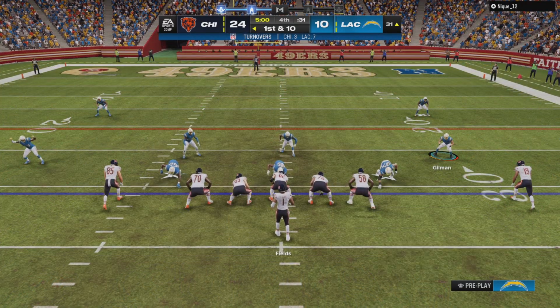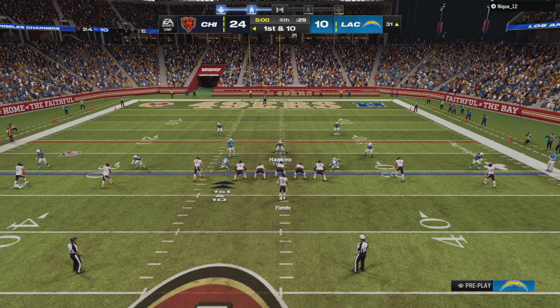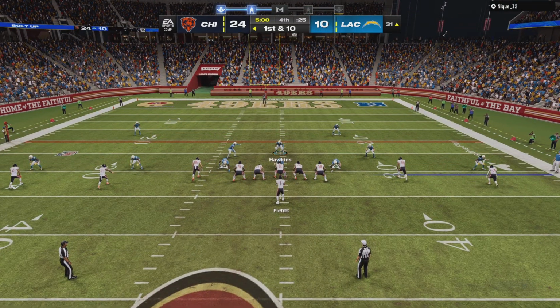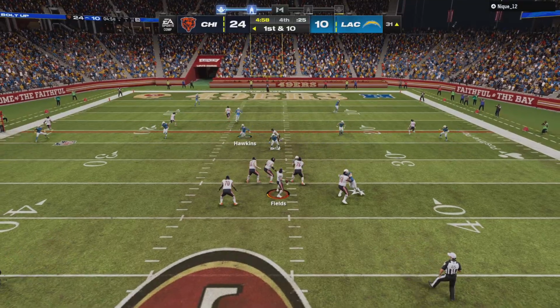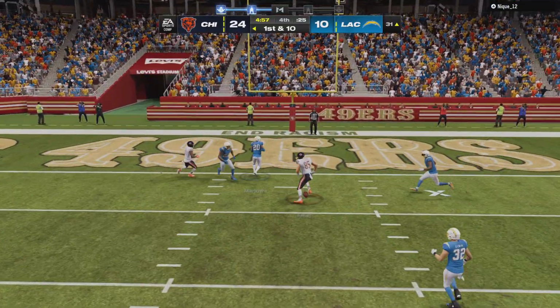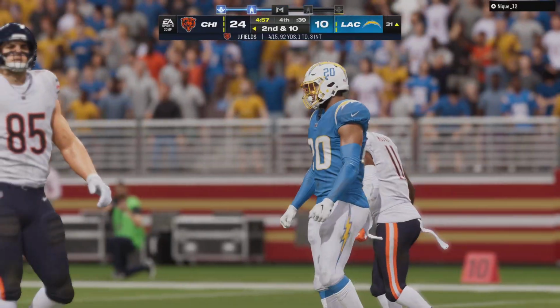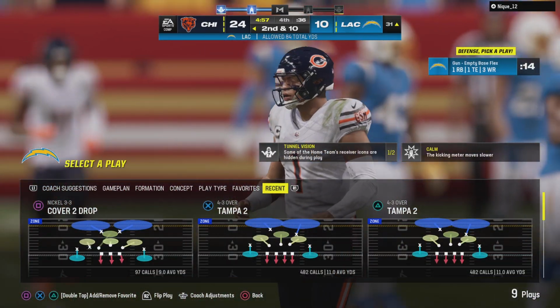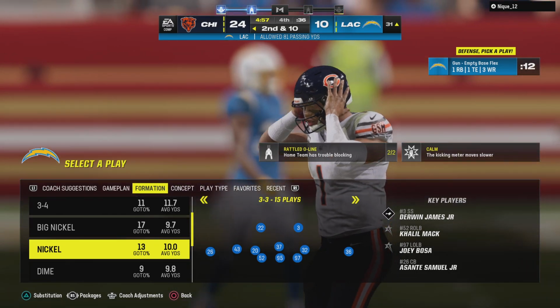Here we go. Line of scrimmage, the 31 now on 1st and 10. Trying to shake off the interception from the last drive. He'll look to throw. And that is incomplete. Normally he's pretty reliable. Usually catches what's thrown to him. On that play, he simply dropped it.